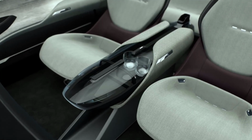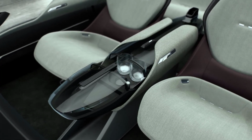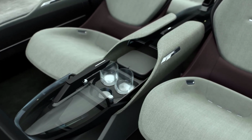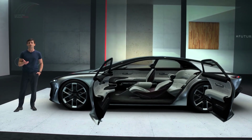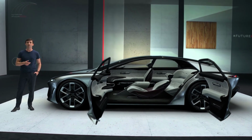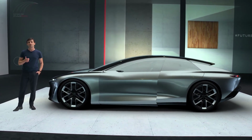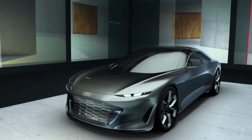While traveling, you also have a high-class bar for refreshments. The Audi grandsphere is your private jet for the road. You sit in the first class, in the first row, and enjoy a new dimension of luxury. The car gives you the freedom to choose between driving by yourself or just letting the car bring you to your destination. You can relax, communicate, get entertained, or simply watch the landscape. That's what we call luxurious traveling of the future. The new Audi grandsphere concept.